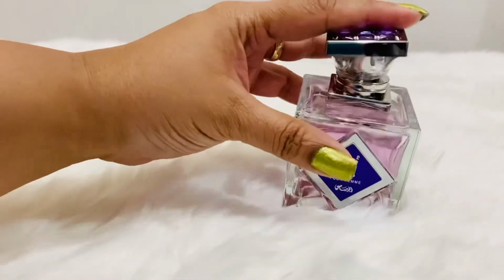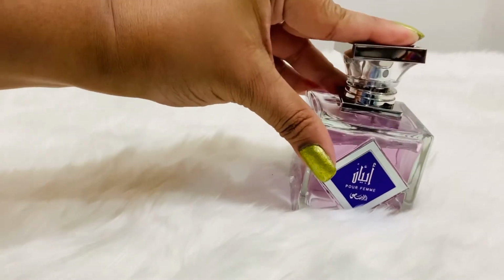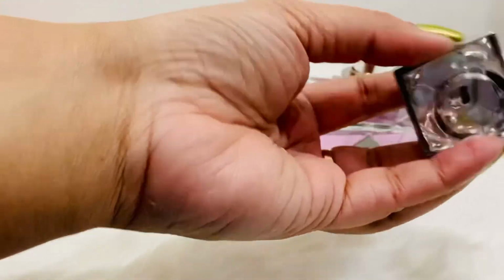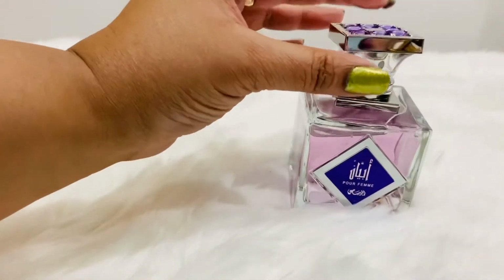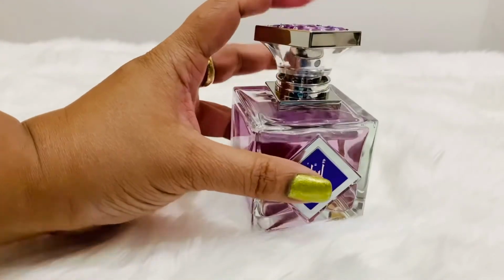One thing I already hated is that they made the cap plastic. I think I already said while I reviewed the Hub that some companies do this. I already found a flaw in a $39 perfume. They made it plastic. They should have made it something a little bit heavier, but it's okay. I don't expect much from a $39 perfume. Let's talk about the smell.